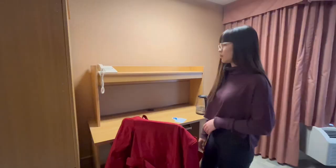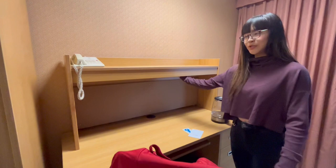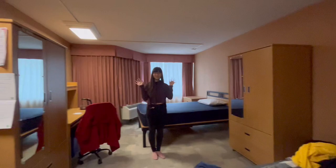Nice. This is a table. You have your table, and then you have this on top. You can pin stuff at the back here. There are no lights, however, at the bottom, so you will have to install that yourself. And each room has a telephone that you will never use that's connected to the hotel. Nice. There's two tables, two closets, and two beds.